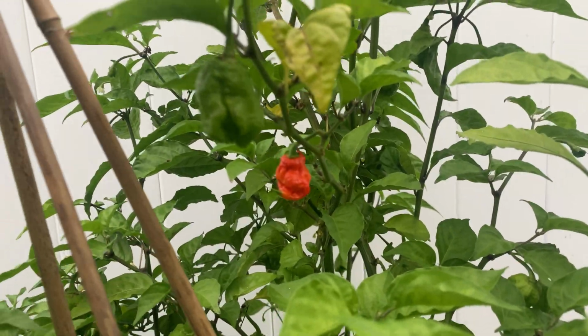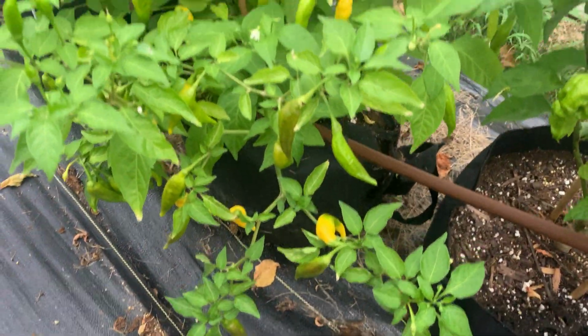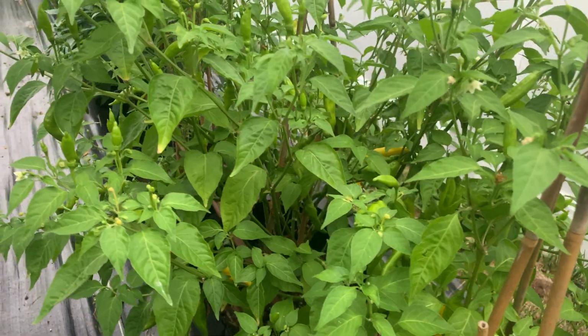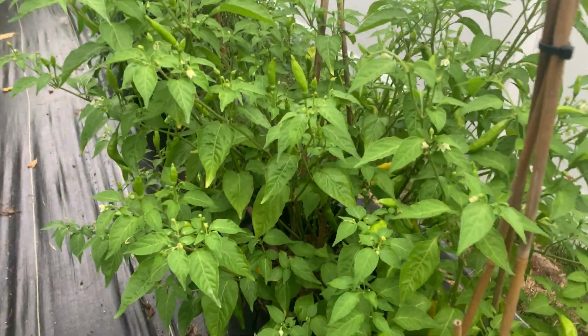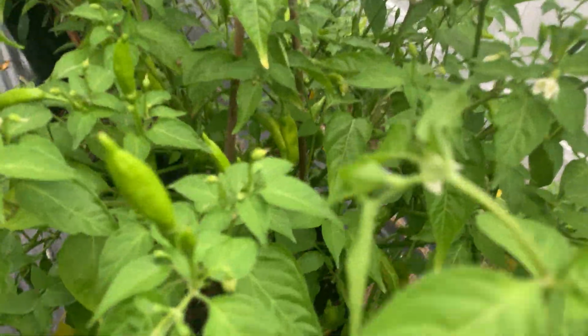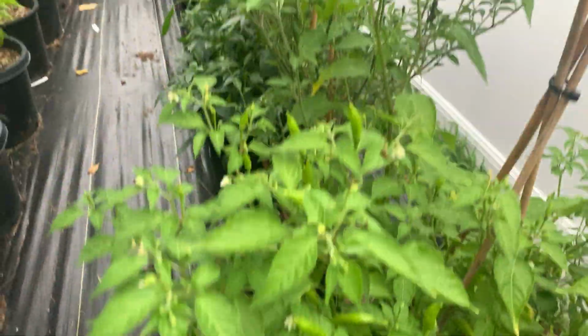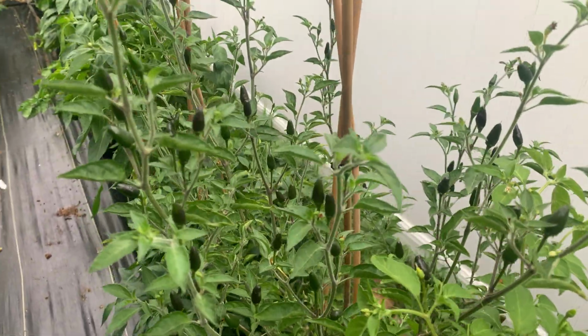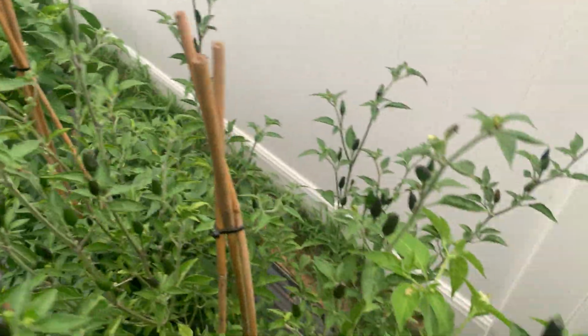And then another lemon drop. Over here, an ahi pineapple. Just starting to get a few ripe ones on there. And this another chiltepin. This one's got a whole bunch on there. Seems like they're taking a very long time to ripen. But I got one over here. It looks like it might be getting ripe.